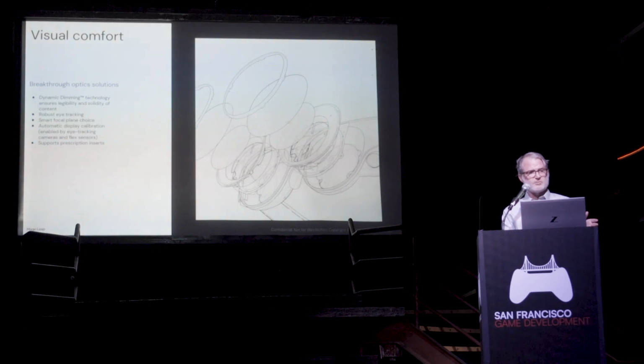So as part of the visual comfort, which is part of that wearability, if you're having constant eye strain with the device on your head, that's not going to work for you. So visual comfort is paramount. And so we've done a number of things. The device can work in all kinds of lighting conditions.